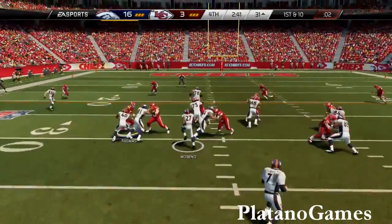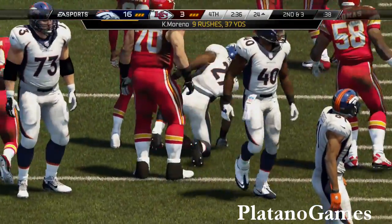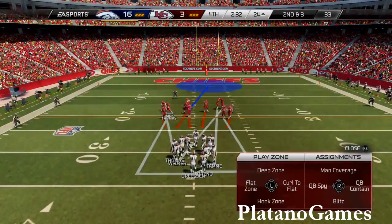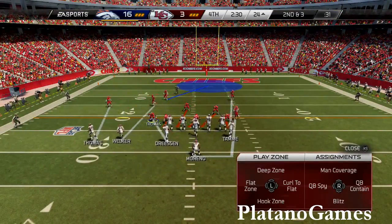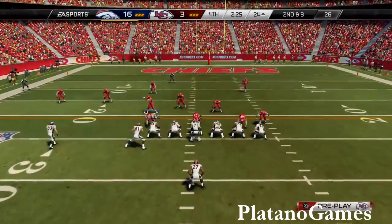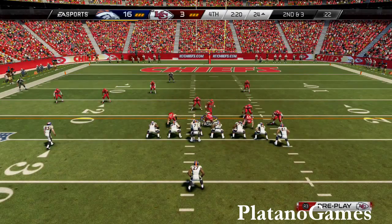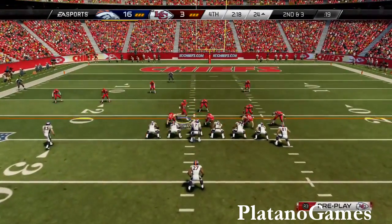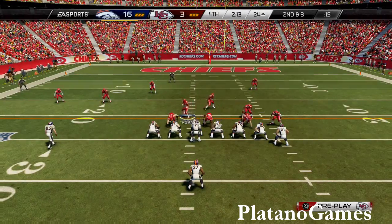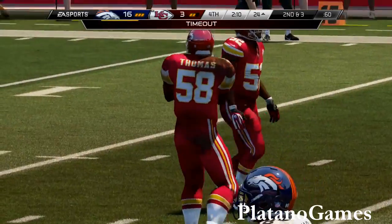First and 10 on first down, it's back to the ground game. Good job by the defensive player squaring up that running back and just putting him right into the ground. Welker's a receiver in the slot. Defense calls a timeout.